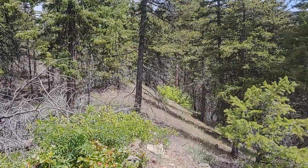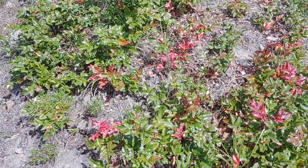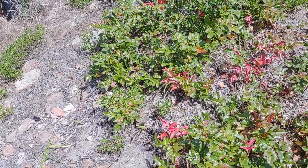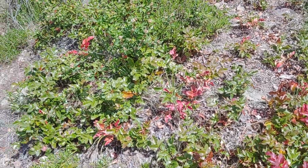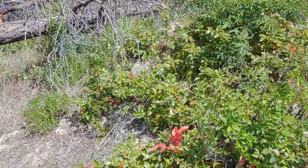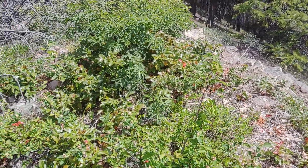All right, lots of, well, holly in general, I'd say. I couldn't tell you holly from mistletoe other than I expect mistletoe to be in a tree. I'd say this is holly, and I could easily be wrong.